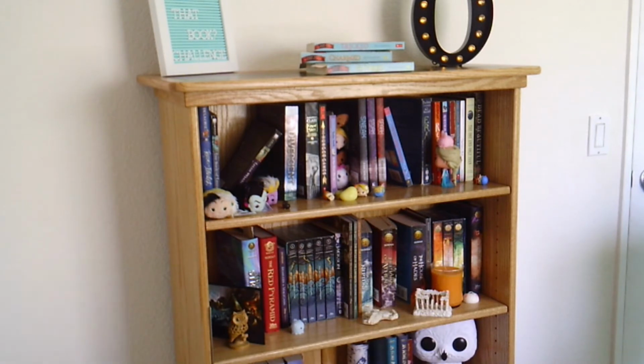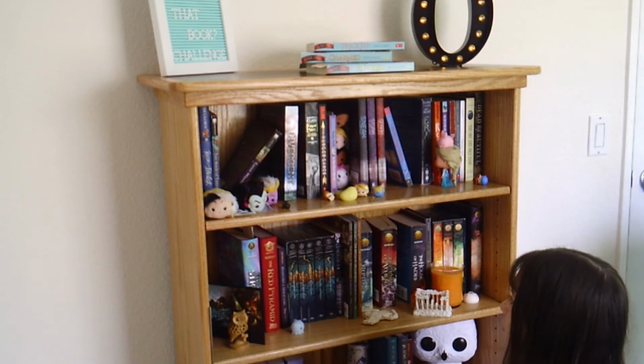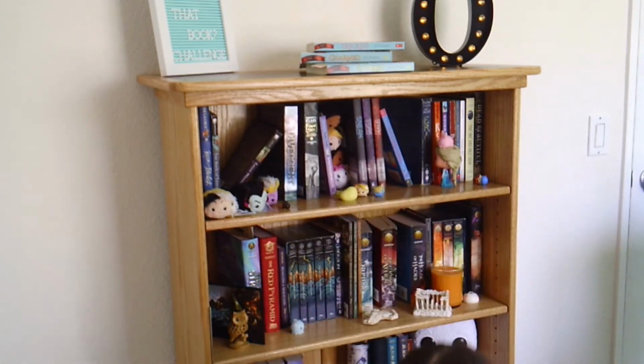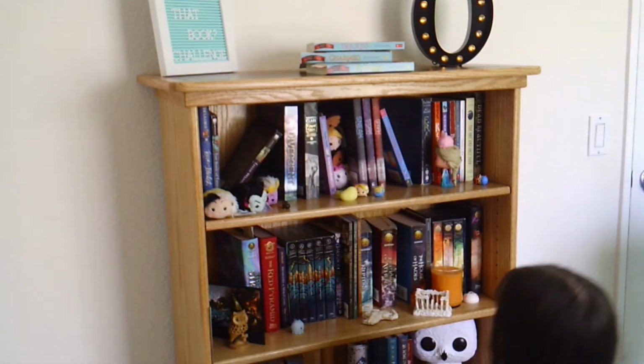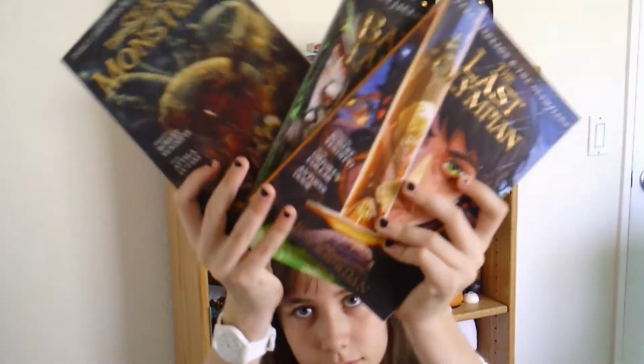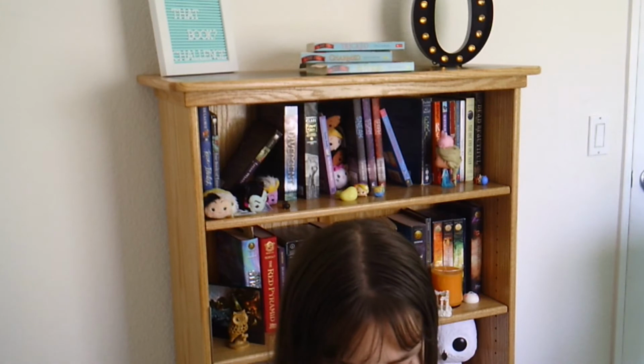Do you have a book that was turned into a movie? Hunger Games. Do you have a graphic novel? Yes, I do. I have 3 of them: Last Olympian, Sea of Monsters, and Battle of the Labyrinth.